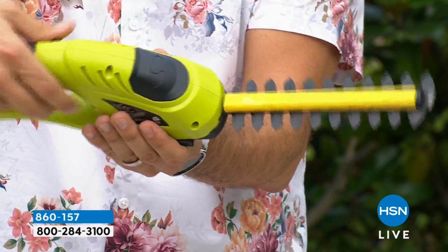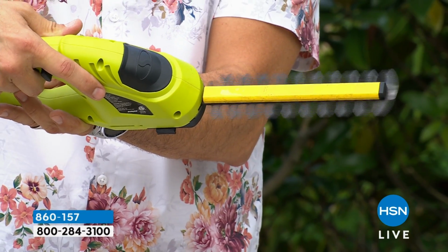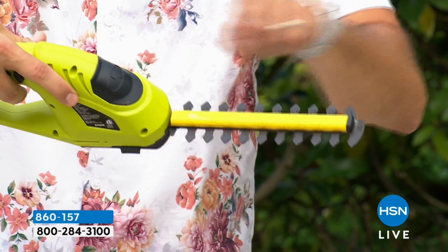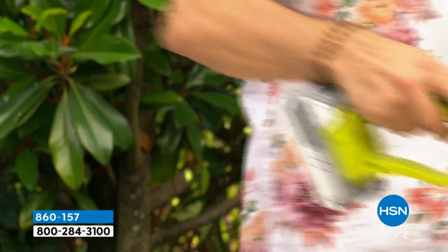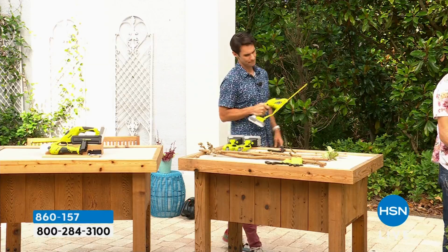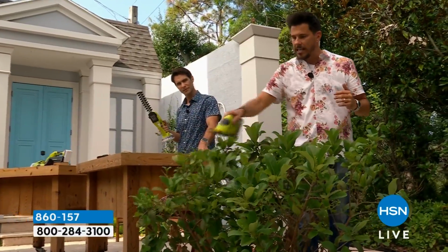7-inch blade. When I turn it on, you'll notice it's going back and forth. It's over 1,100 RPMs. That's how fast it's moving back and forth. This is great. When you're using it at home, it's just one hand. You don't need two hands. You don't need any gas. You don't need any oil.